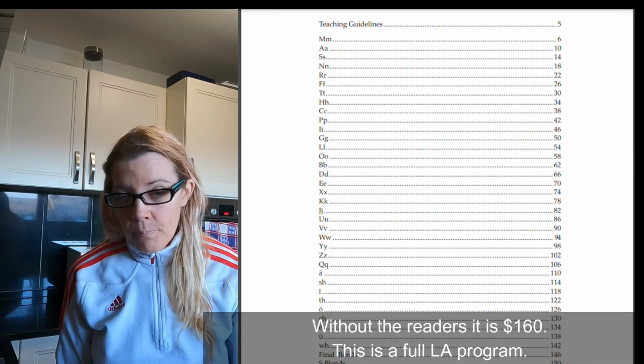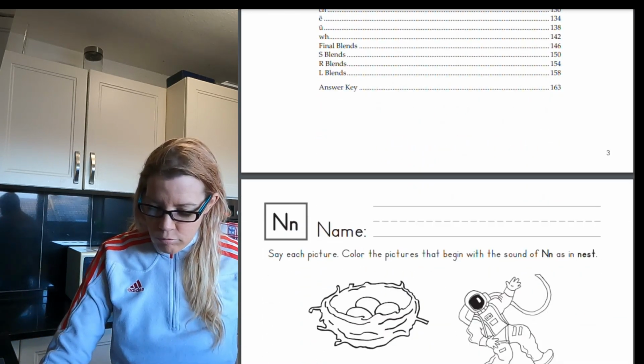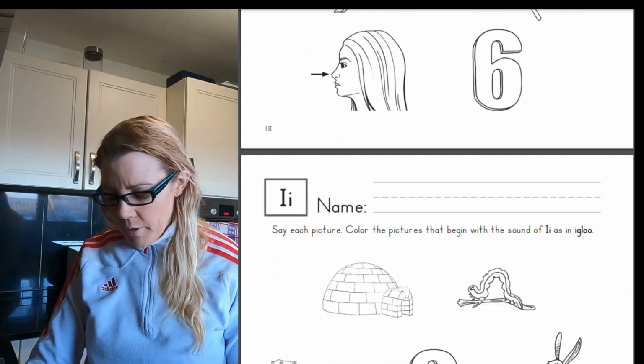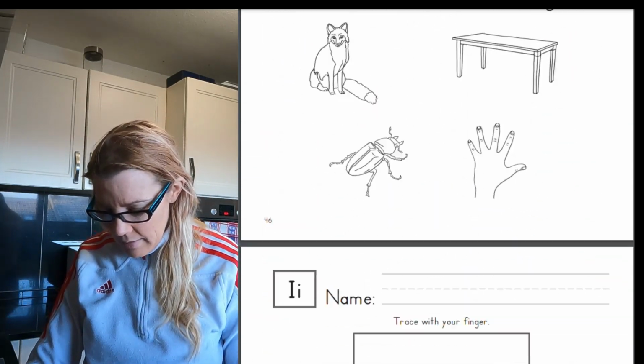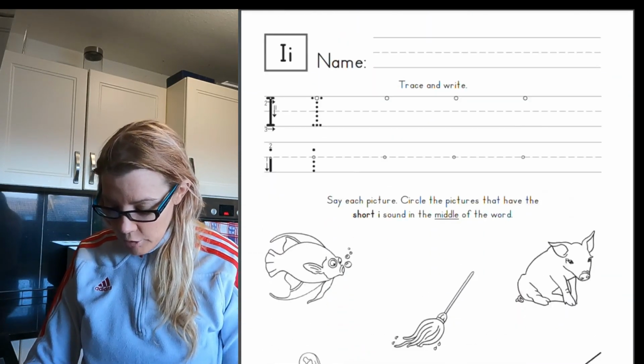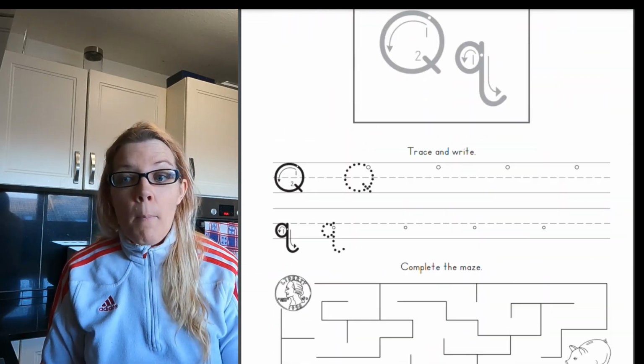It's $160. I don't know if I saw a sample of it or not, but it's $160 just for the kindergarten. The next one that I took a look at was Common Sense Press. If there are any previews of these, and I got previews for a lot of them, I'll put them up. Common Sense Press starts in first grade. It's called Learning Language Arts Through Literature, $110, but it is very low prep.